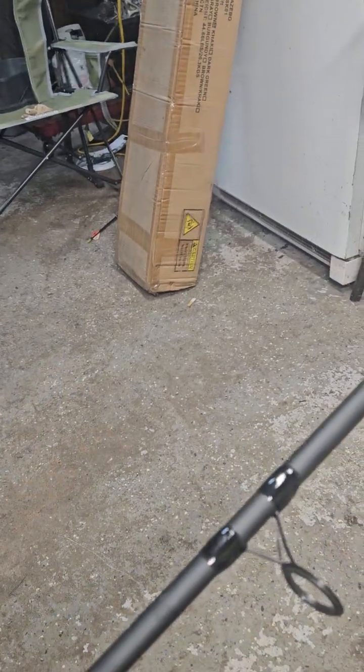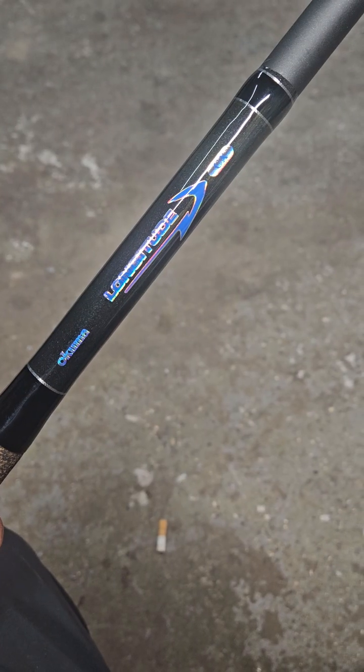Well, let me see if I flip my camera around here. Okuma Latitude. It is an 11-foot heavy action, 20 to 40 pound, 3 to 8 ounce surf fishing rod. Now, this is, it's a beast. I'm not gonna lie. How much was it? Shipped to my door, $120.